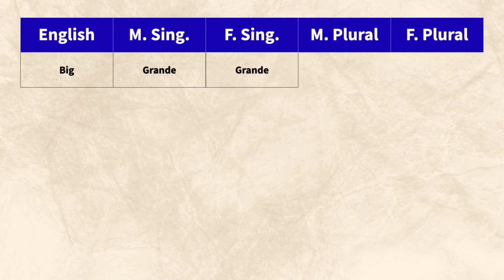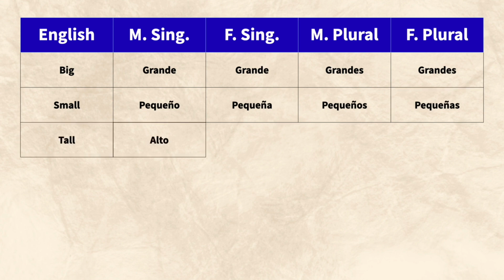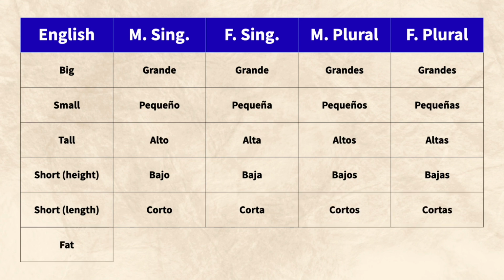Big is grande for both singulars, and plural would be grandes. Small, pequeño, pequeña, pequeños, pequeñas. Tall, alto, alta, altos, altas. Short, bajo, baja, bajos, bajas. Short in length, corto, corta, cortos, cortas.